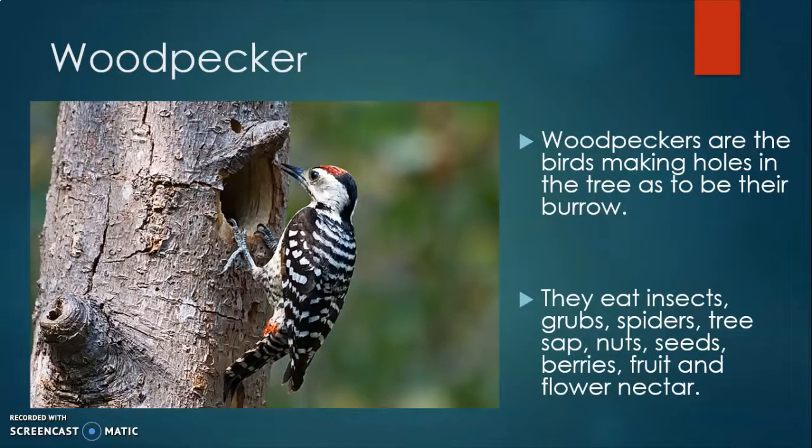They eat insects, grubs, spiders, tree sap, nuts, seeds, berries, fruits, and flower nectar. So that is their food. They eat insects. What else? Yes, spiders too. And nuts, and seeds, berries, and fruits. Even flower nectar too.